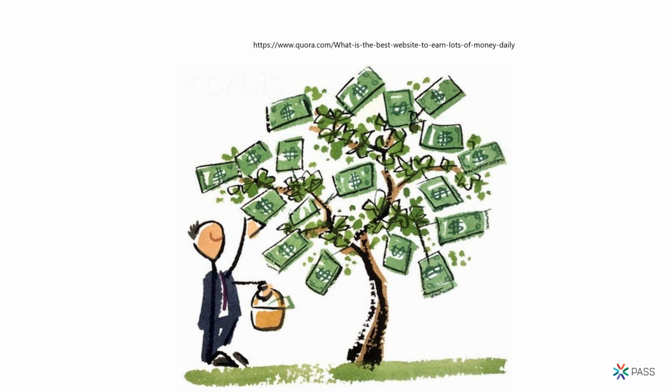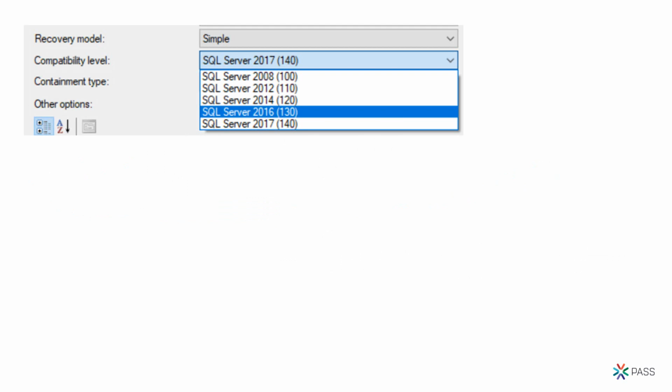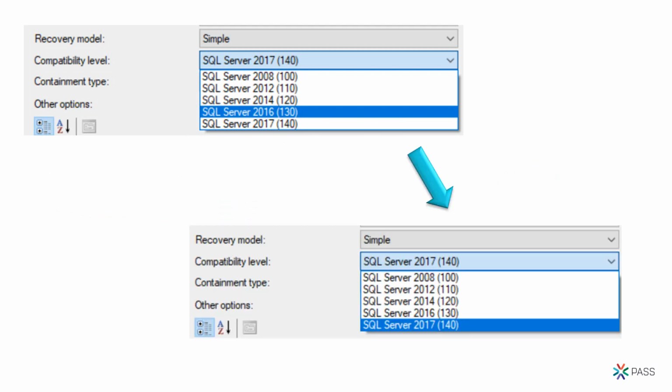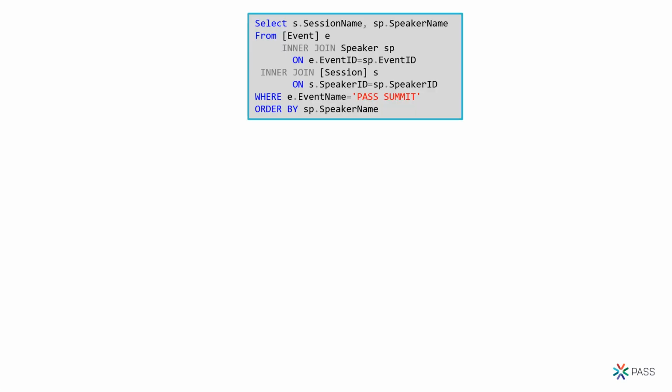That's easy. SQL Server 2017 has many new features that will give your environment an immediate improvement as long as you change the compatibility level from 2016 to 2017 on each of your databases. One of these new features is the memory grant feedback. This is a great feature to help us against the spills. Let's talk a bit more about the spills.